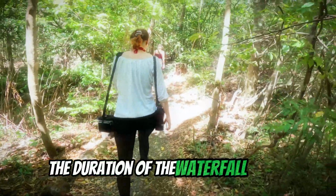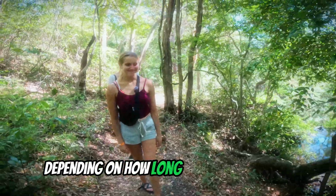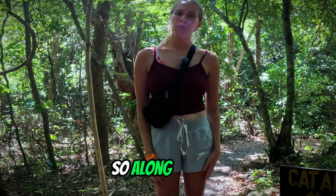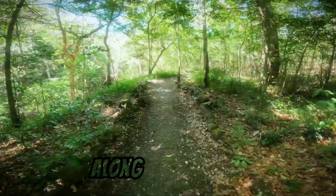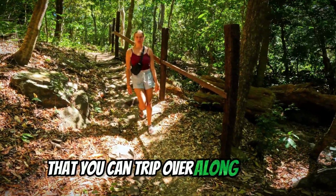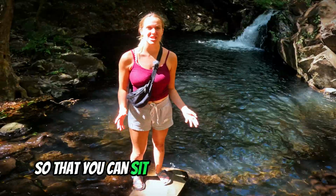The duration of the waterfall hike is approximately 30 minutes, but it can vary significantly depending on how long you want to spend visiting each waterfall along the way, and if you want to spend time swimming in the pools below the waterfall. So along the way, you'll see these signs that say Colorado 1, 2, 3, and 4. And remember, along all these trails, be careful because some of the ground is uneven. There's things like roots and rocks that you can trip over along the way. Now, at all these waterfalls, there's natural pools at the bottom so that you can sit and swim in those as well.